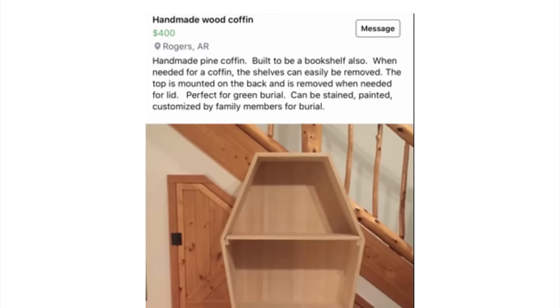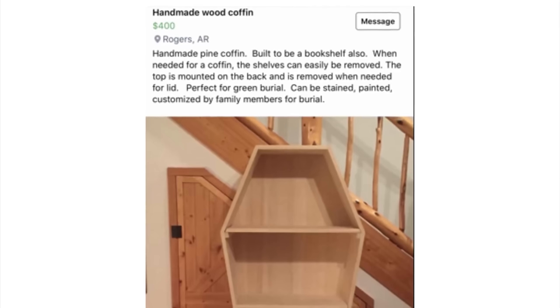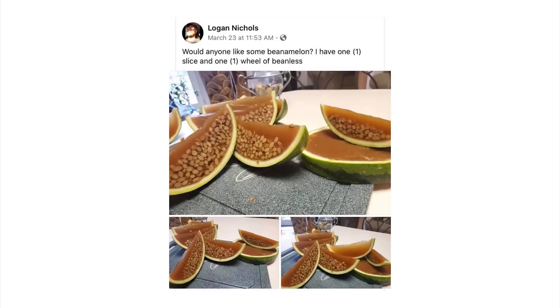Handmade pine coffin built to be a bookshelf. Also, when needed for a coffin, the shelves can easily be removed. The top is mounted on the back and is removed when needed for lid. Perfect for green burial. Can be stained, painted, customized by family members for burial. Would anyone like some bean a melon? I have one slice and one wheel of beanless.